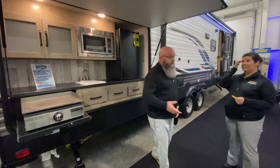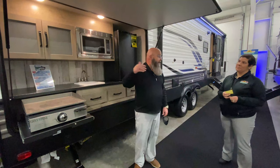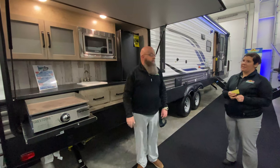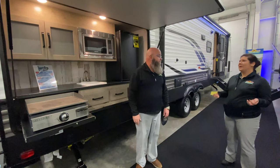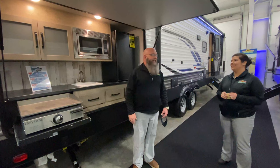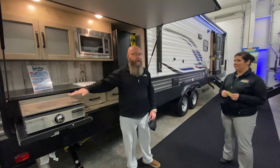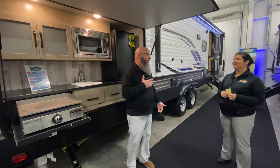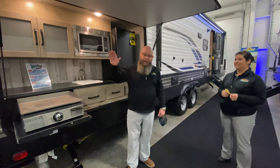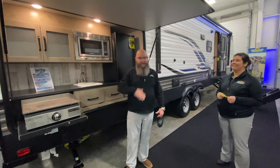So the cool thing is, this is an outdoor kitchen that really gives you the capability. You can do everything out here. Full outdoor kitchen. And I love the griddles. The griddles are just nice. Next to the camper itself, having these flat top griddles, I'm a huge fan, I love my Blackstone. That's like the greatest invention ever, right next to the camper.